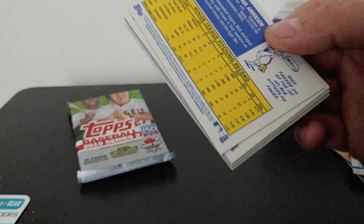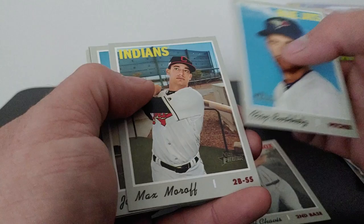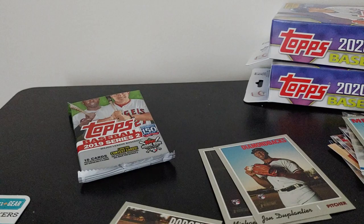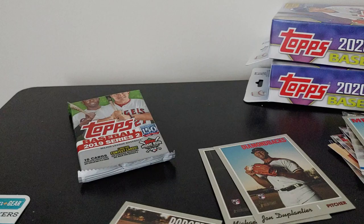All right, I'm going to save 2019 Series 2 for last. Let's go with this pack of 2019 Heritage High Number. Got a Michael Chavitz rookie, Clay Buchholz, John Duplantier, a Topps Heritage Chrome High Number, Chris Paddock.